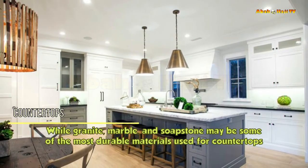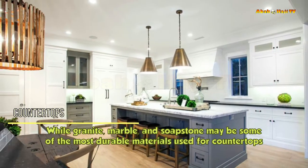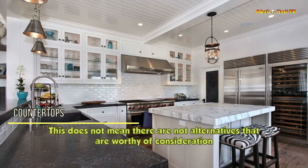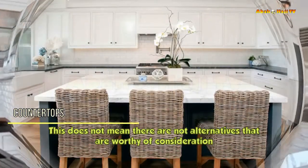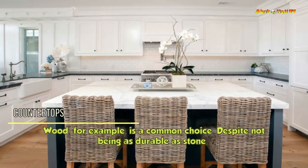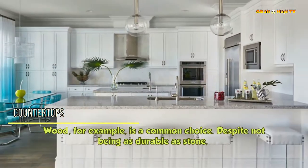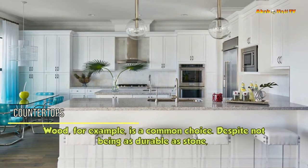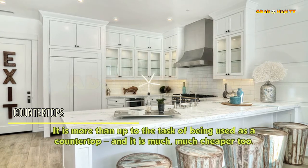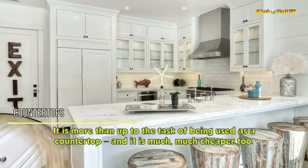While granite, marble, and soapstone may be some of the most durable materials used for countertops, this does not mean there are not alternatives that are worthy of consideration. Wood, for example, is a common choice. Despite not being as durable as stone, it is more than up to the task of being used as a countertop, and it is much, much cheaper too.